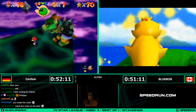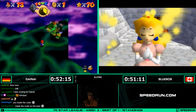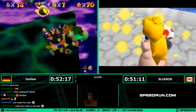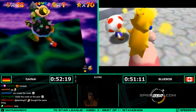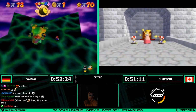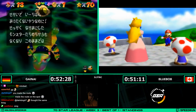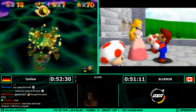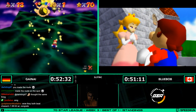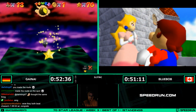Now, Gainai having a lot of trouble with Bowser on the third throw here. He's having to just wait for Bowser to walk back onto the stage so that he can grab his tail. But he's finally got it. He didn't die. That's the most thankful part. To be honest with you, I didn't even know Bowser had an animation for teetering on the edge after running towards it. But the more you know. Yeah, both these guys got the world record. It's the same category, right?